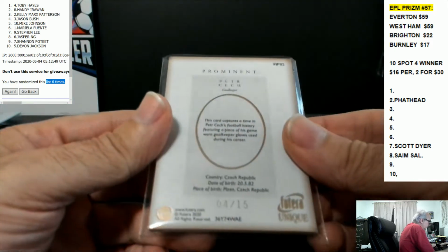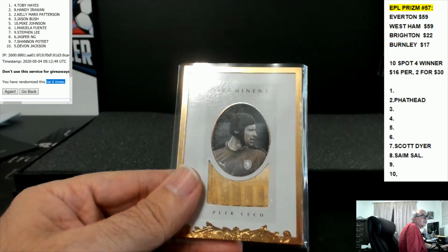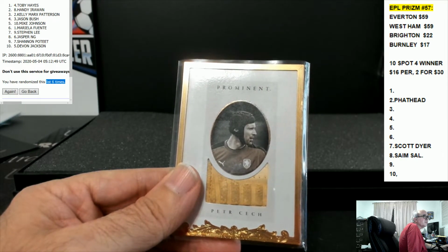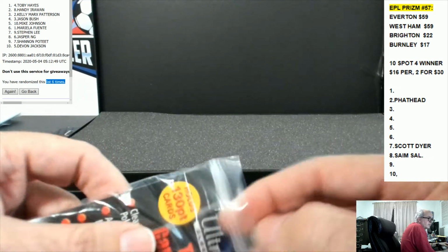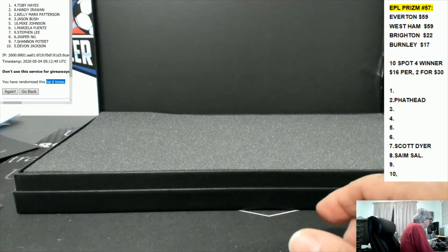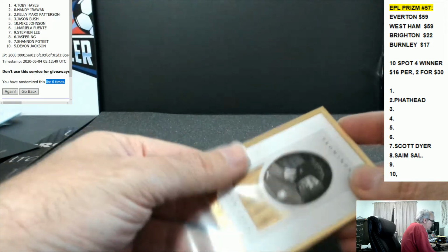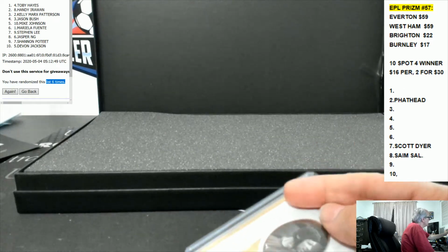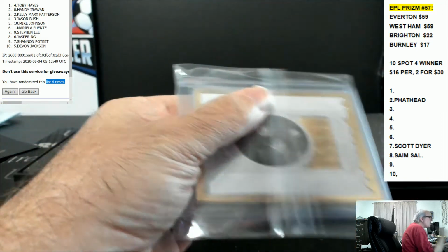Start here. Four of 15, got Petr Cech. Petr Cech, four of 15. That is definitely fat. Not going to fit in a 130. This is hit draft number 11. Good luck to everyone.